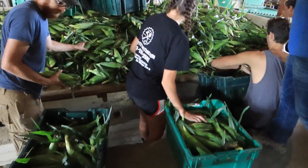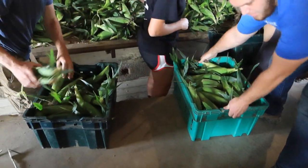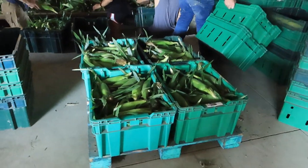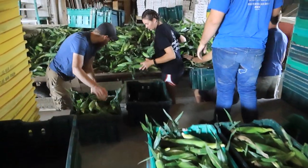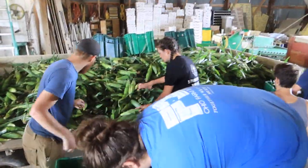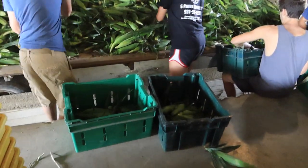After we bring the corn into the barn, we put it into these green 1 3/4 bushel tubs where we stack 20 on each pallet and roll it in the cooler. Each tub holds between 4 and 5 dozen depending on how big the ears are. Today they're pretty big, so we're probably only getting 4 dozen in each tub.